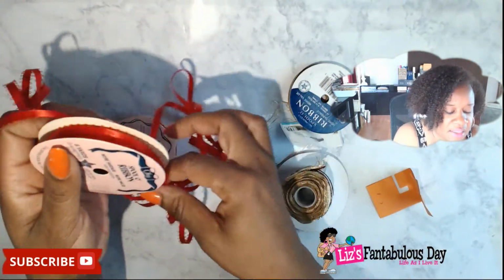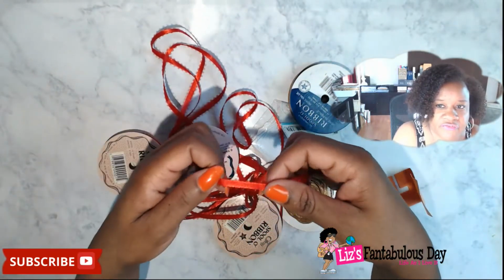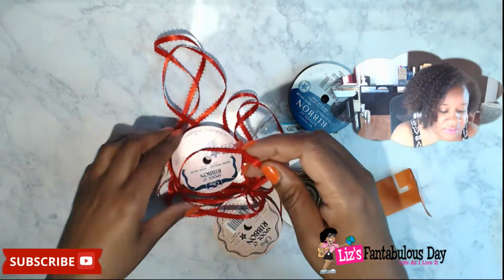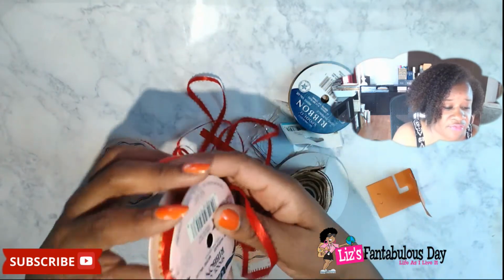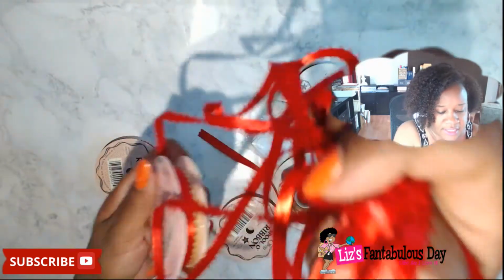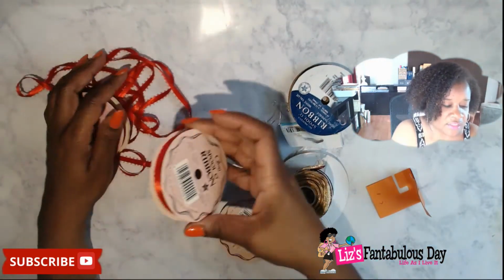All right, so on this one, I'm not going to try to wrangle it in, but I love this kind of ribbon because it's kind of different. You can see it has the little loops in it, and it's red. This is good in this thin ribbon because I don't think I have any thin red ribbon. It's not a lot, but for like $1 or something.